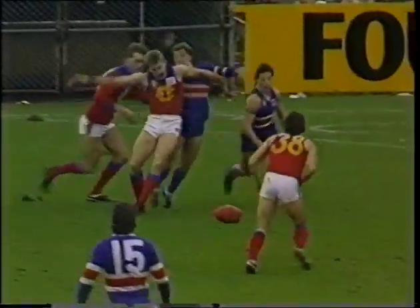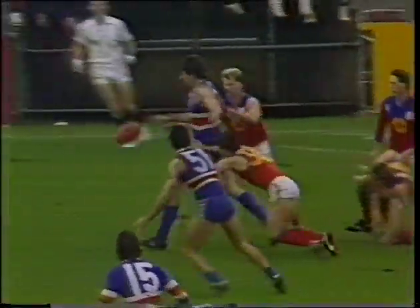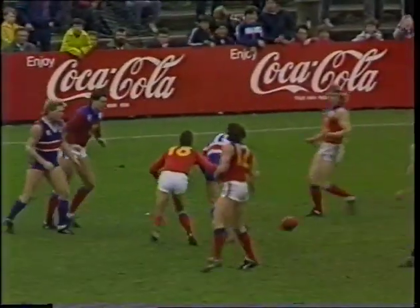Tilly and Crow. Crow are using the two hands to get it down. Turner was grabbed when he didn't have the ball, but it's Crow who picks up, has a shot for goal. It's dropping very much short. Rance is there, and a good strong mark has been awarded. No, play on, says the umpire.